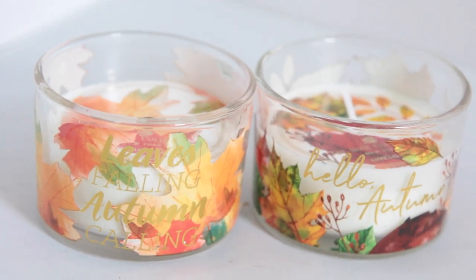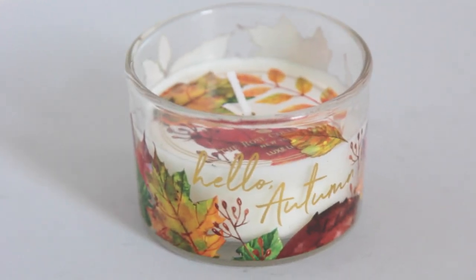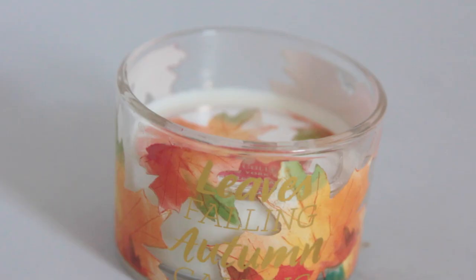I only bought one. Dollar Tree got some more Rose Collection candles in, and they've got the whole fall appearance on them this time around. So this one says Hello Autumn. It has leaves on it, and then this one says Leaves Falling, Autumn Calling.